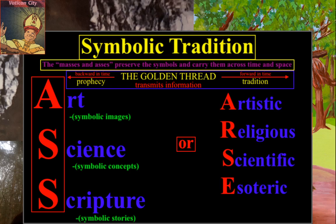And it just happens to line up. I mean, that's the symbol of the ass or the mule, donkey, set. But it also happens to line up with these art, science, scripture, ass, and the living word, the golden thread everywhere. Or ARS: artistic, religious, scientific, esoteric. But I don't really include esoteric, because really, art, science, and scripture, the head, the top of all these symbolic traditions is the esoteric. It's always the hidden meaning, which is the unclean meaning, always at the secret top of all these symbolic traditions, art, science, and religious, or scripture.